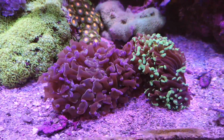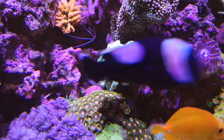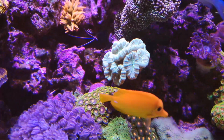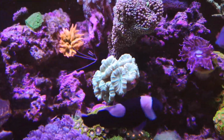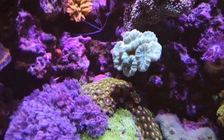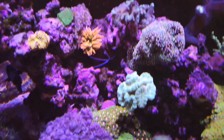The hammers, they're beautiful, they're growing really well. And this candy cane, I've forgotten what they're called now. Candy canes, or the trumpet coral, sorry. When I bought that, it had 6 or 7 heads. Now it's got close to maybe 12, 14, and that's within 6 or 7 weeks. So he's grown really well.